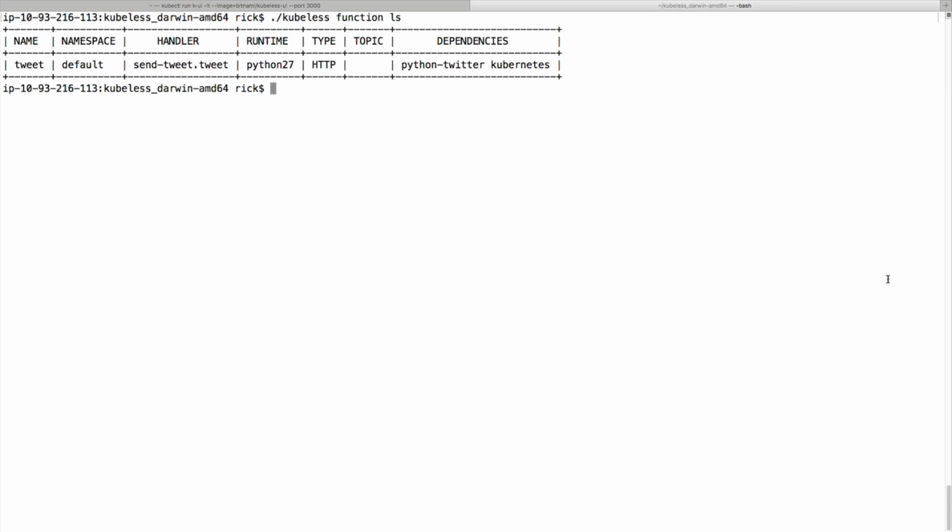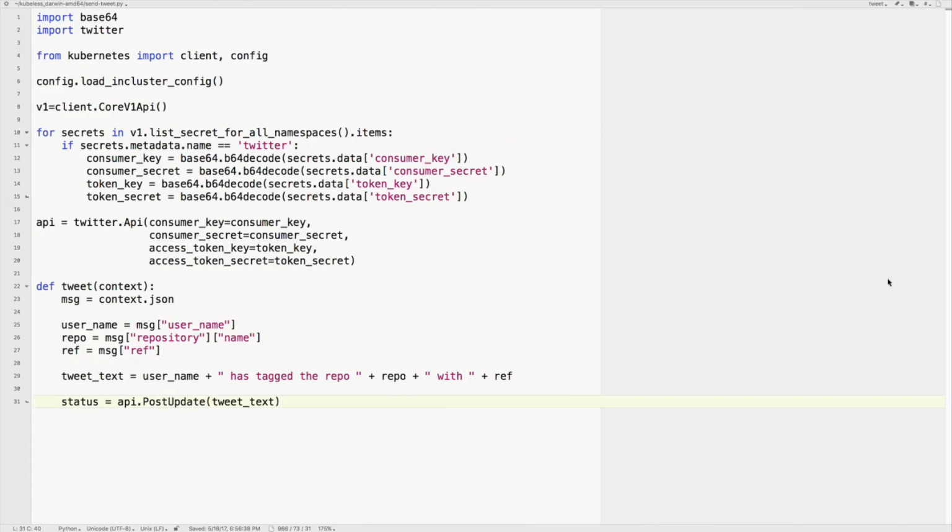So how did I get that function up there? Well, first, of course, I had to write a function, and so I have the function right here. This is some Python code, which imports two libraries that I need, the base64 library and the Twitter library, and then it imports some libraries from the Kubernetes namespace itself. So now that I can program with base64, Twitter, and Kubernetes, I can put it all together.